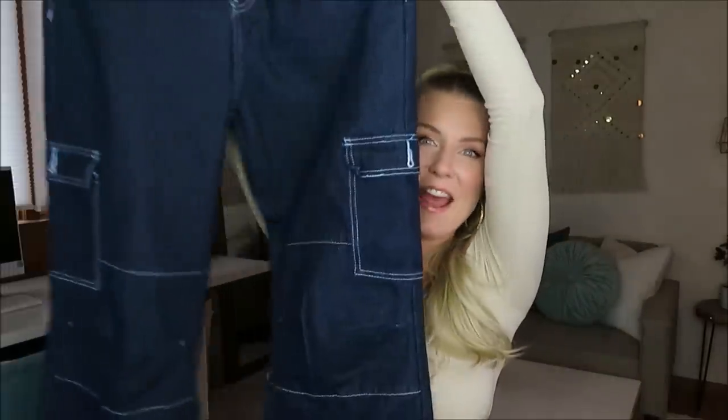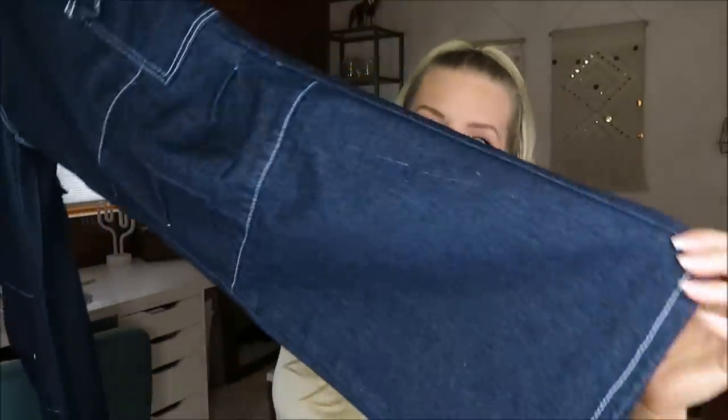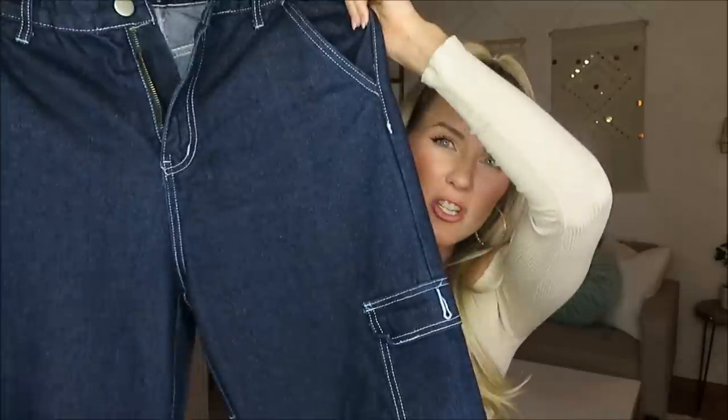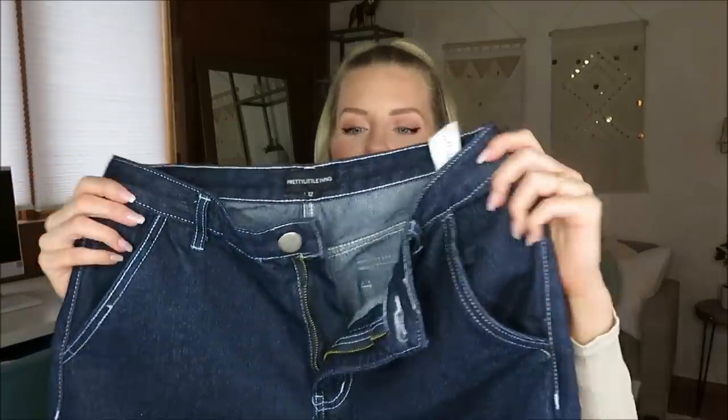So there are these oversized cargo type jeans. They fit me really well. I think they fit me how they're supposed to fit your body. The waist could be a little bit tighter. The crotch fits low, but I don't think you're supposed to hike it up so that your crotch is like touching the crotch part. But they're actually so comfortable.